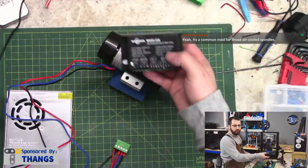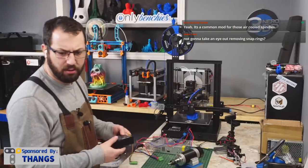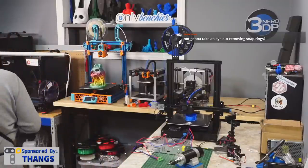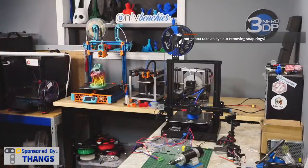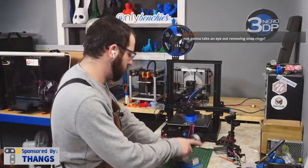It does come with the little driver board. So this all came in one package with a bunch of collets, which aren't bad. It's a common mod. Okay. I don't even know how hot these get. I've never put load on it.